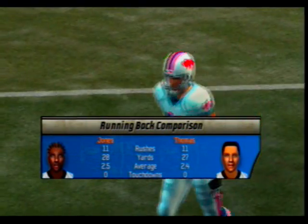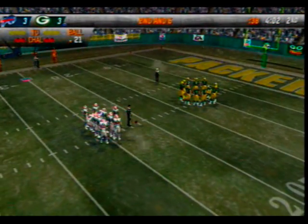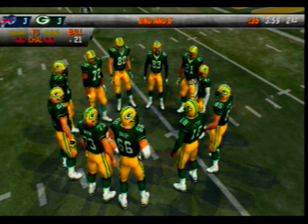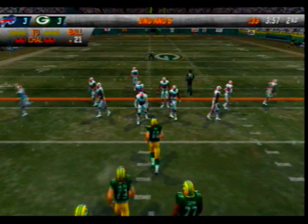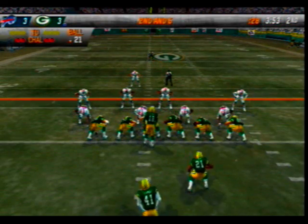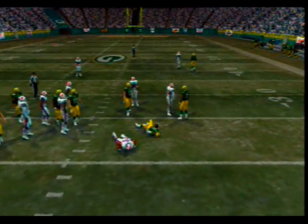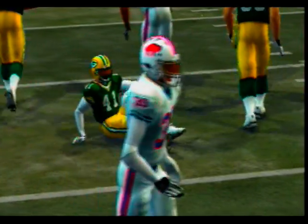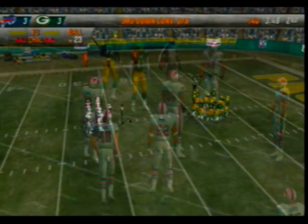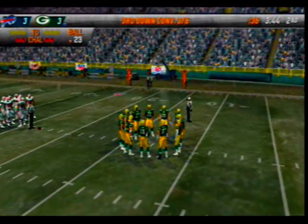So after that run, we can see how the two main threats on the ground have fared so far. Ball on their own 21. Ball on the 21-yard line. The Bills come out of the 46. Miller comes up to make the play at the 23. A big part of this guy's running style is to use the blockers to set up his cut, but they were nowhere to be found on that run. Gain of about a yard.